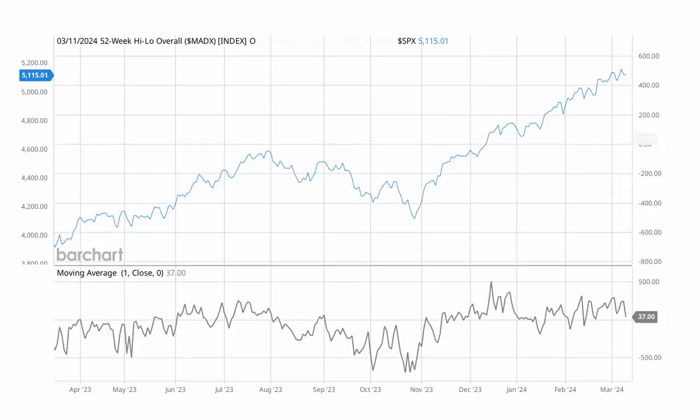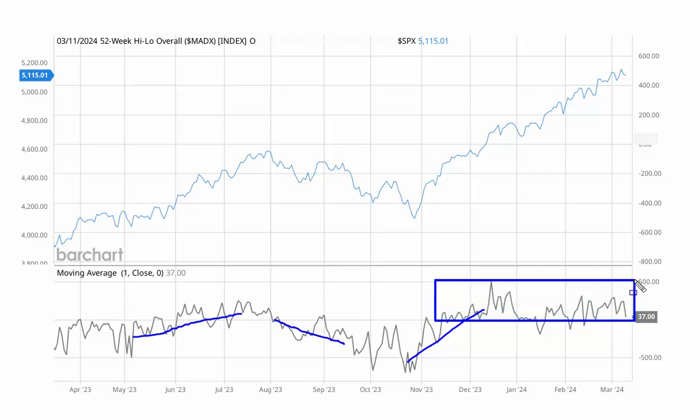Okay, same indicator. This is 52-week high-low. This one is a little bit more supportive. Okay, we got trend up here, some higher prints, trend down, trend up here, and you can see that most of our prints here are above zero, and we actually have some decent prints at a high level. We're moving sideways like the last two indicators, but at least we're not moving sideways at a really low level just above zero. So this is actually pretty good.